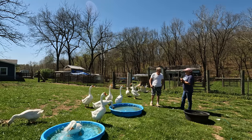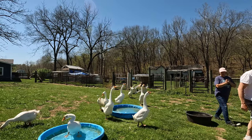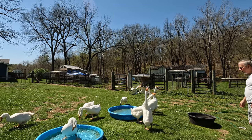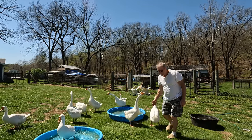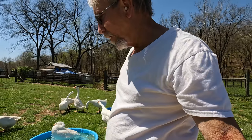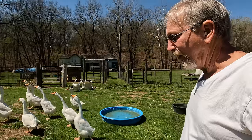Yeah, so I'm gonna grab this bucket. Now I got Herbie after. That's Herbie. Hey, Herbie. Herbie's always my buddy. He's the one with the purple. She's already right back on her eggs.